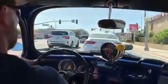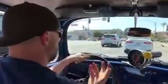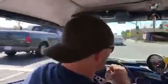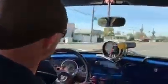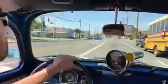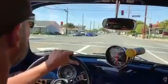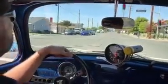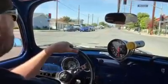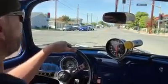And it's more enjoyable on the street. Don't get me wrong, drag racing's fun. But if you're commuting, you don't want every light to be a Christmas tree. I think you got an OPD up there on the left, right there, coming at us. Yeah. Okay. So I guess no opening it up. Yeah. No launch practice today.